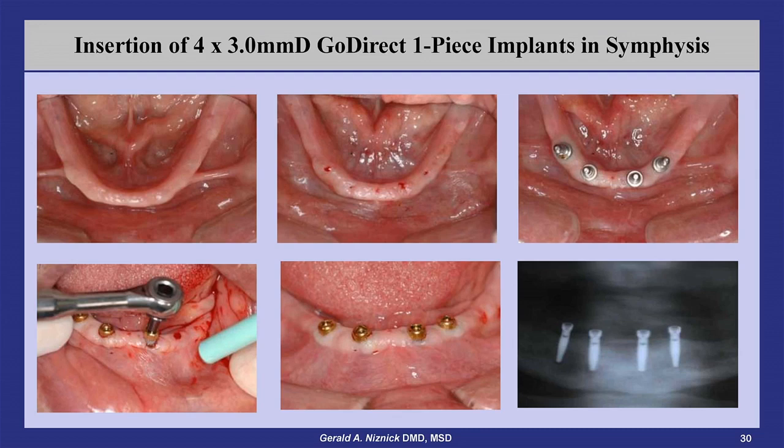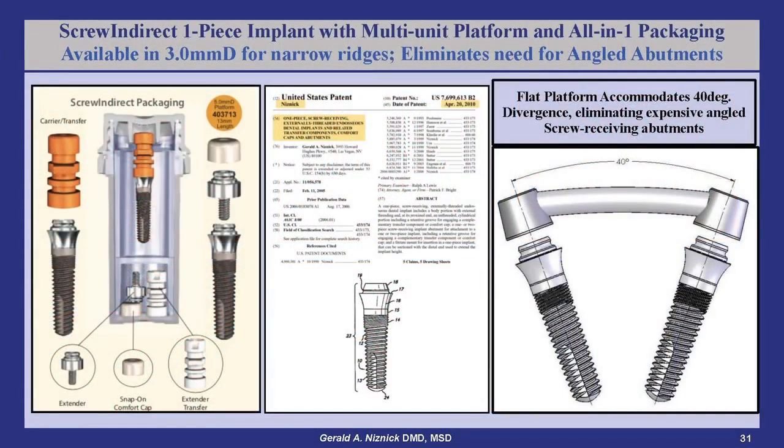Because Go Direct is a one-piece implant, it can be made in a 3mm diameter and still retain adequate strength. Here is a Screw Indirect implant with its all-in-one packaging.